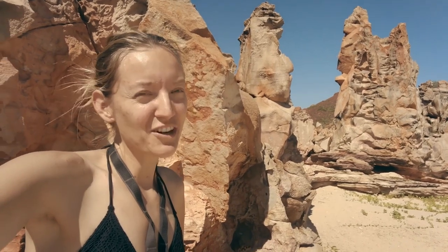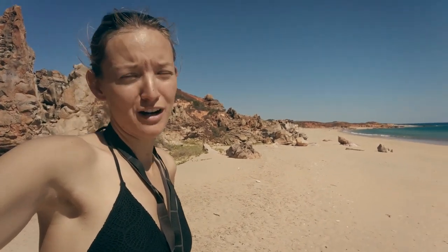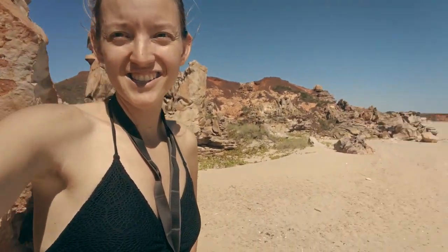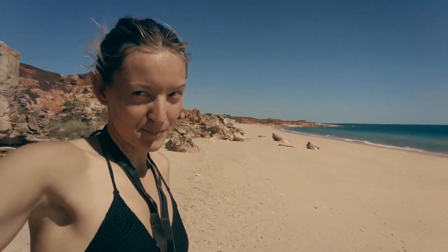We are at the rock formations of Barn Hill. It's about a 50-minute walk from the caravan park. And they look quite amazing. The only thing is though, the tide is coming up. They told us it's gonna be quite a high tide today, so we will need to get back if we don't want to swim.